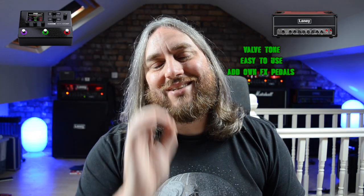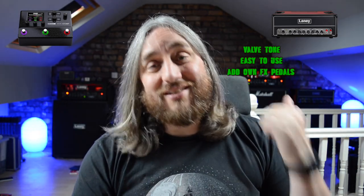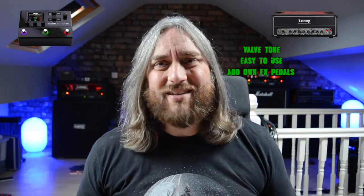Relatively easy, but the sound is the number one. Valve amps just sound brilliant, or at least this one does, and so do my baby girls, my RTXs and my RTs. They sound awesome as well.